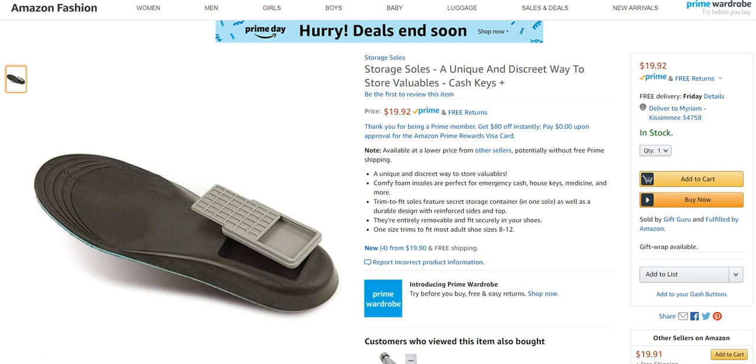The product of the day is called Storage Souls. These are on Amazon, and these are $19.92, so not terribly priced. And what this is, it's a unique way to store your valuables. Comfy foam insoles are perfect for emergency cash, house keys, medicine, or I suppose drugs as well.